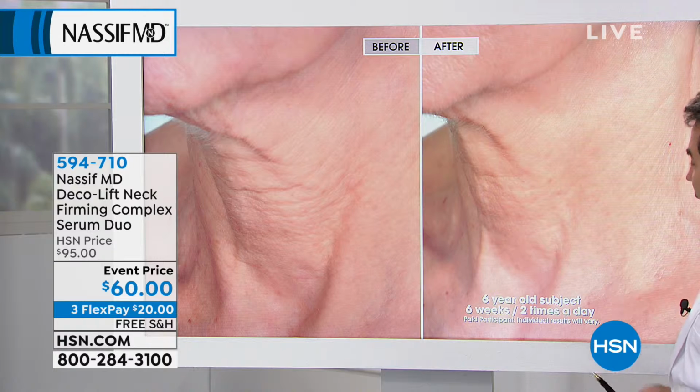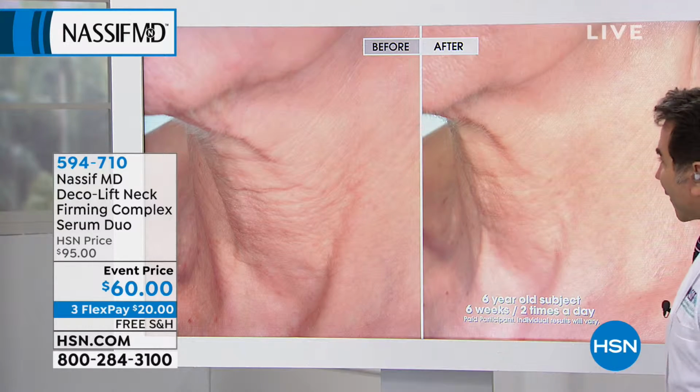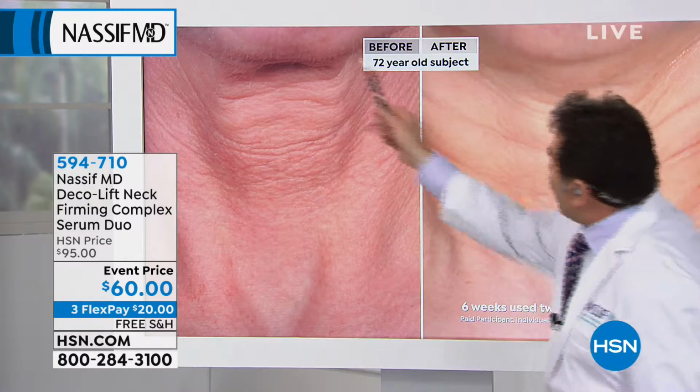Except that says a 6-year-old subject. I know. That one we've got to switch. Hopefully not 6. I was like, wow, that's a very active 6-year-old. You mean 60-year-old.